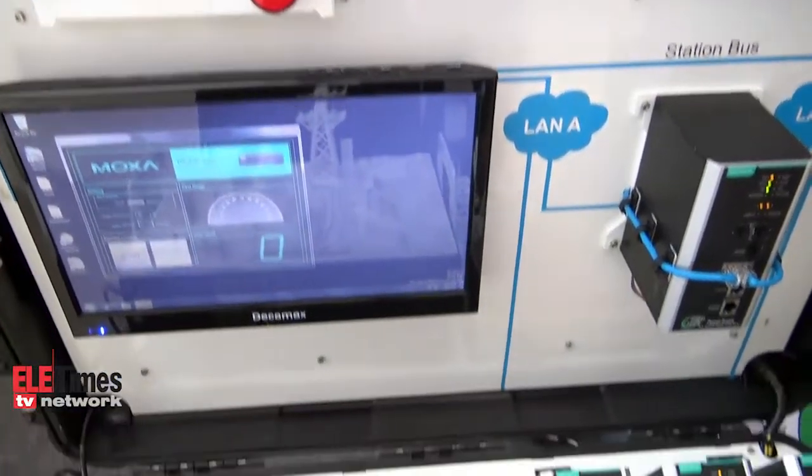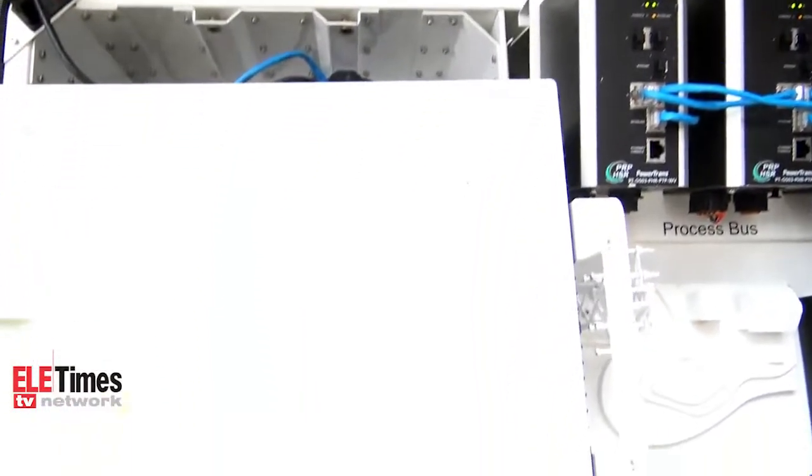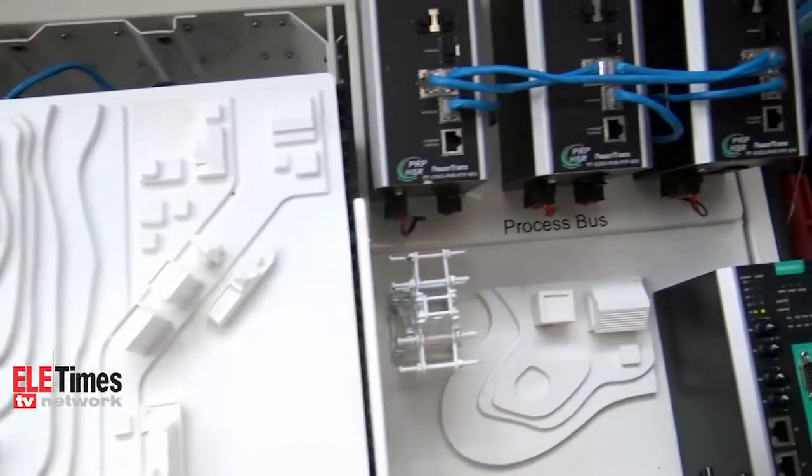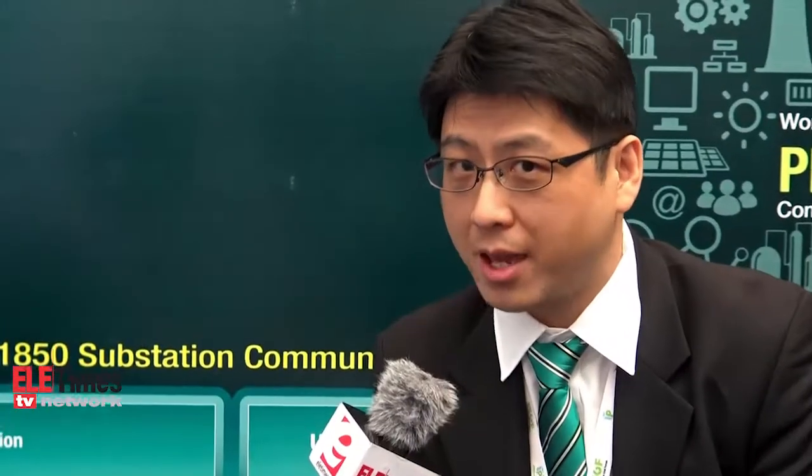So, how do you define the intelligent substations? I think the basic element of a digital substation is the primary device intelligence, and the secondary device Ethernet networking. And finally, they will directly communicate and control with the computers. And at the end, they can achieve unmanned operation.